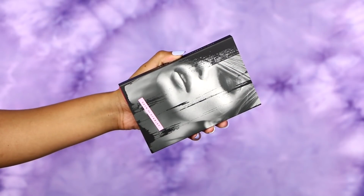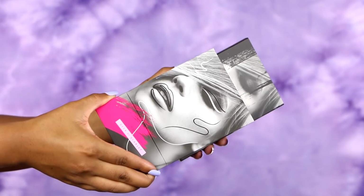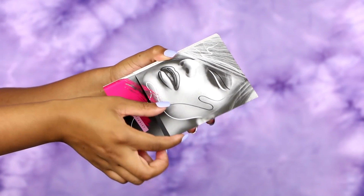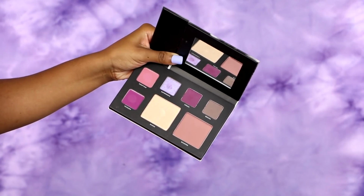Alright, so here we have the sleeve of the palette as well as the actual palette. I think the artwork on this palette is beautiful. I love it. On the left side, we have the lip colors, and on the right side, we have the 3 shadows, the highlighter, and the blush. This is what the palette looks like fully open.